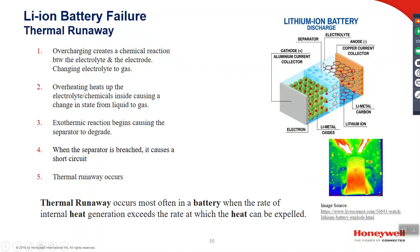And in short, when there is an abuse factor, which can be overcharging or overheating, that liquid will start turning into a gas. Once that liquid starts turning into a gas, there will be a pressure buildup inside the battery. That pressure buildup will push a vent that is designed at the top of the battery, and that's only if you have a cylindrical type battery. We'll touch on the pouch later.